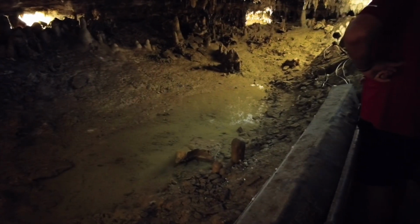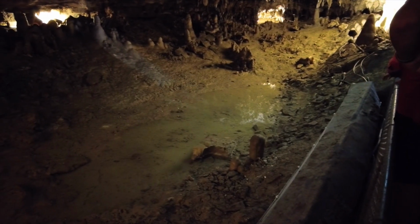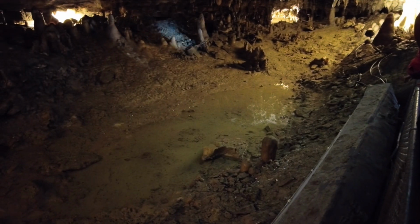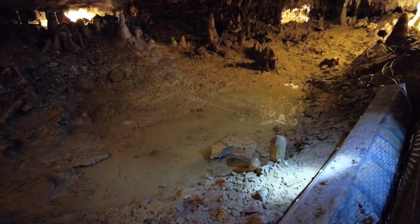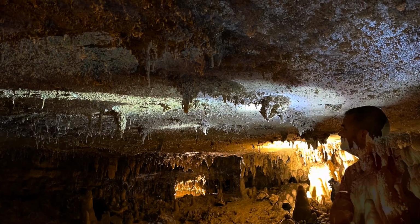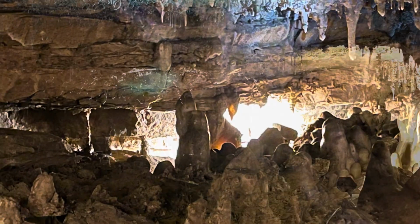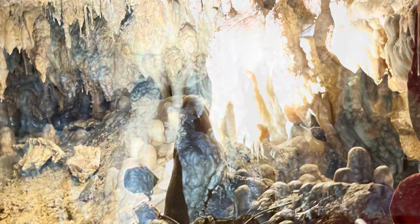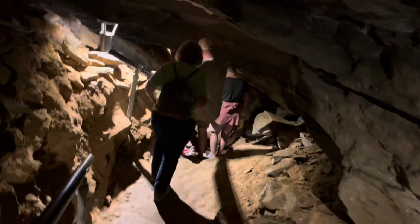This little room has every cave formation in it. It has stalactites, it has stalagmites. It's got columns and pillars. Such beautiful formations to see in this cave. And look, more steps.